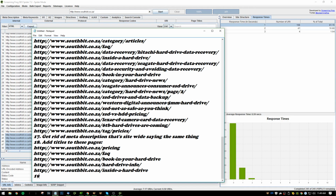So fix: add link silos to pages that aren't currently utilizing this method. And that's going to help with the click depth as well.